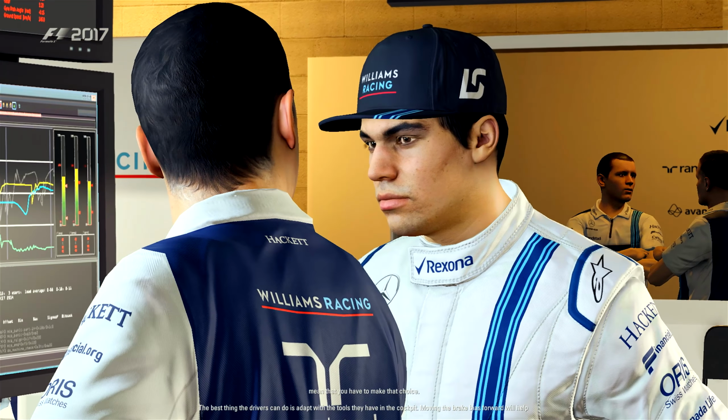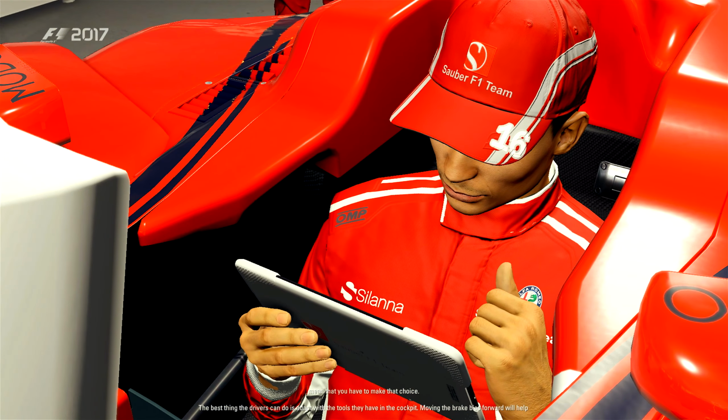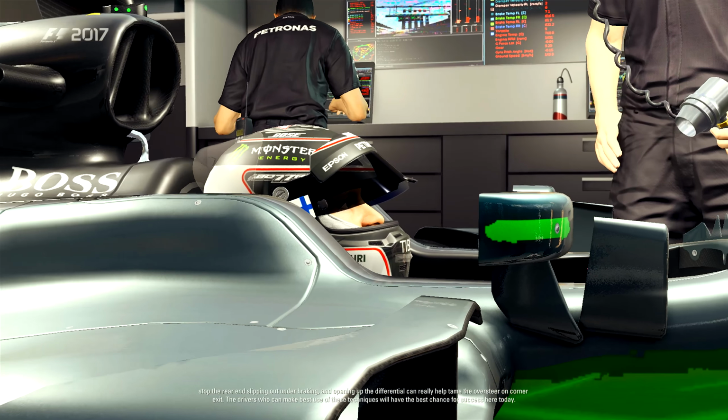The best thing the drivers can do is adapt with the tools they have available in the cockpit. Moving the brake bias forward will help stop the rear end slipping out under braking, and opening up the differential can really help tame the oversteer on corner exit. The drivers that can make best use of these techniques will have the best chance for success here today.